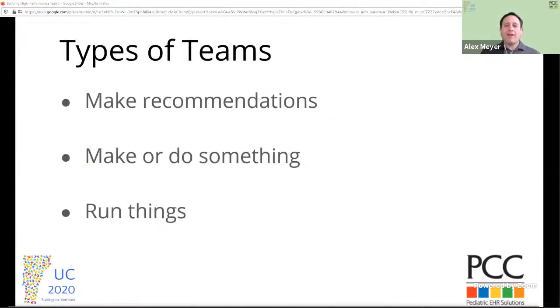All right, now we have a better sense of what makes a team a team. Let's look at a few broad types of teams, their missions, and how their goals influence the way they work. Some teams exist to make recommendations, others to make or do something, and yet others to run things. The functions of each of these teams drive how it operates, and each type needs different emphasis as it forms.